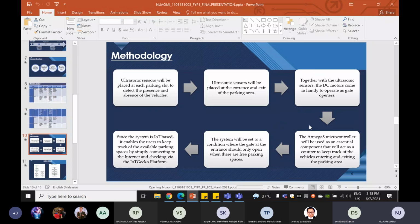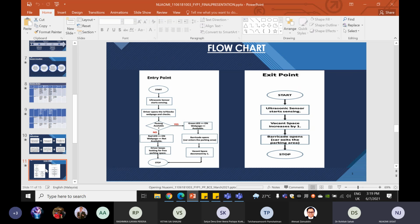Here you can explain the methodology, but why in your report you didn't explain? You just pasted the flow chart without any description. Seems like you just paste the flow diagram without explaining each step. Can you go to the flow chart? All right, Doctor. This one.